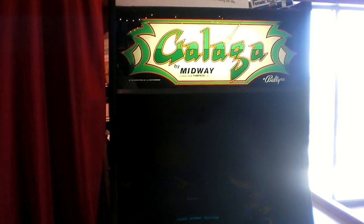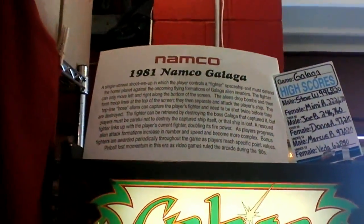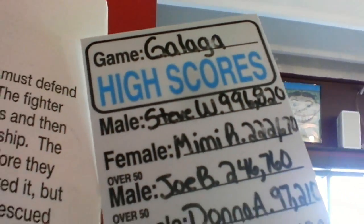No arcade would be complete without Galaga, everybody. I mean, come on, really? So you can see right there. And if I'm not mistaken, I don't know if that is Steve Beebe who actually did get the high score there. I'm curious to know. But anyway, there you go.